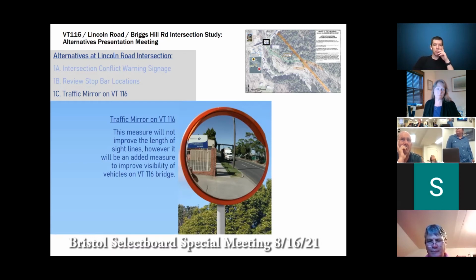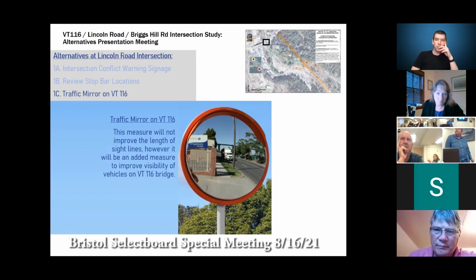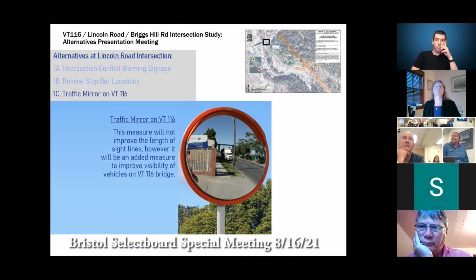But for the majority of traffic, if you took that speed limit reduction that's closer to town and put it out to the north of the intersection, it might have some impact. Yeah, and I know that everybody in the neighborhood would be supportive of that. From what we've gotten early on, we hadn't talked about the speed issue, but we can talk about it.